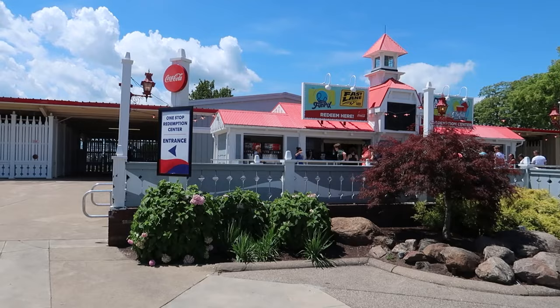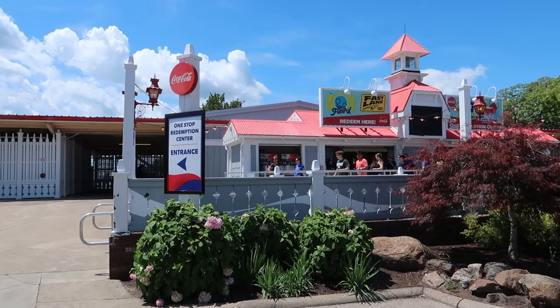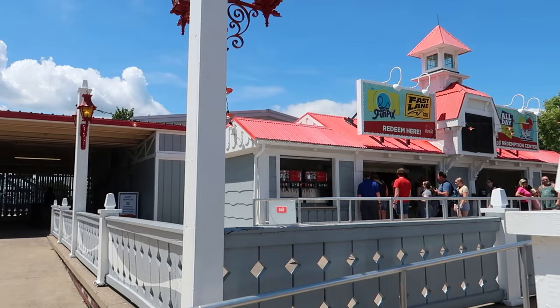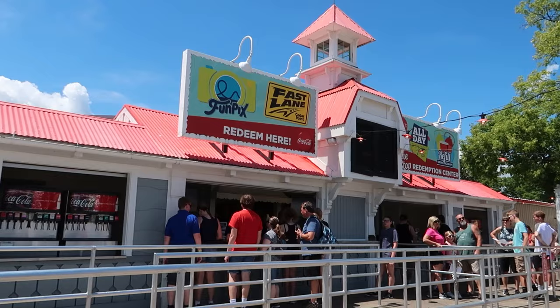The first thing we're gonna do is head to the Redemption Center. Pro tip, if you purchase Fast Lane, if you purchase all day dining, anything like that, make sure you pick up your wristband at the beginning of the day. And we purchased both, so we're gonna pick up our wristband. We have just found that Fast Lane makes the day so much smoother and all day dining is a really good deal because you'd spend the same amount anyway, but you can eat so much more.